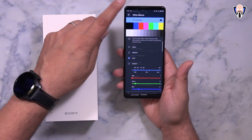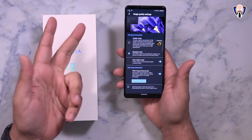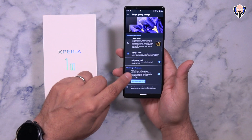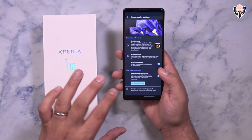That's one of the areas that you can actually do here. Again, very unique to the Sony devices. Image quality settings gives us the ability of jumping into two separate options. There's the standard mode, which gives us the ability of using the video enhancer. That shows better improvements in quality, images, detail, and brightness. And those are things that we can definitely appreciate.